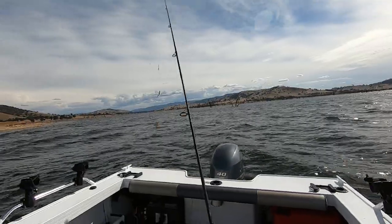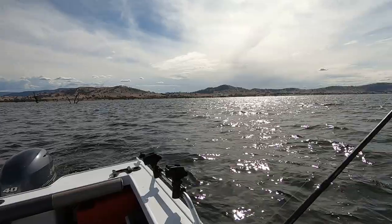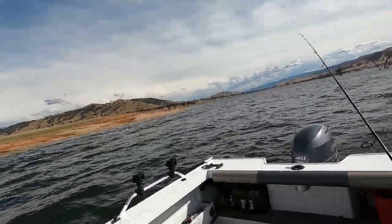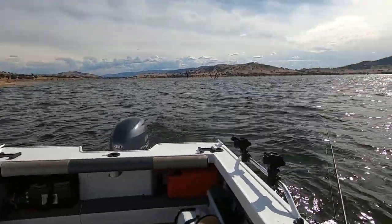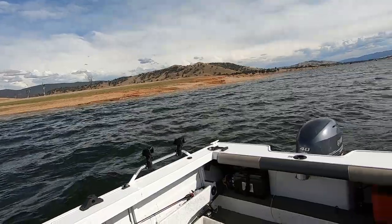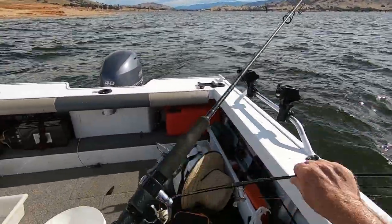As usual, I'll start the day with a bit of trolling. Being a schooling fish, redfin aren't always in the same spot they were when you saw them 24 hours earlier, or even 12 hours earlier. And they tend to get around and follow the bait fish or whatever they're feeding on at the time, so this is always a good way to locate them.